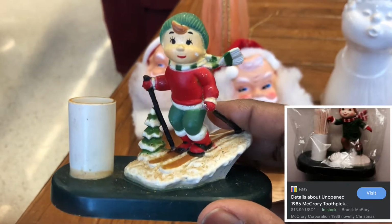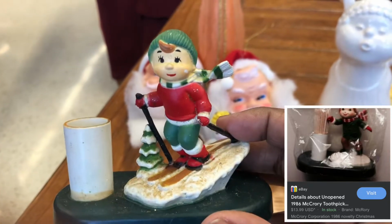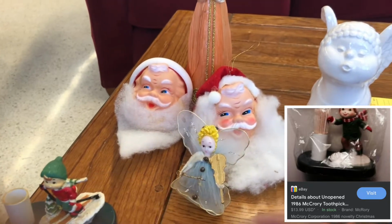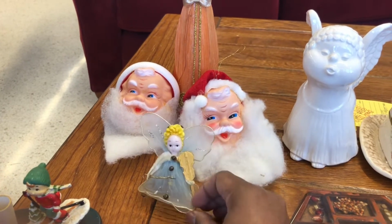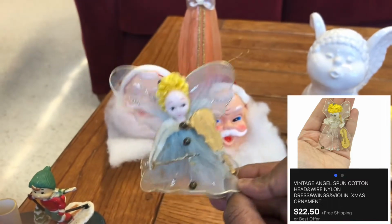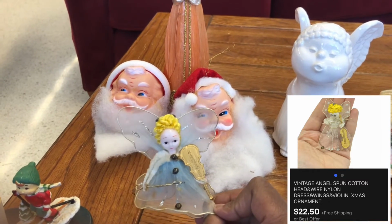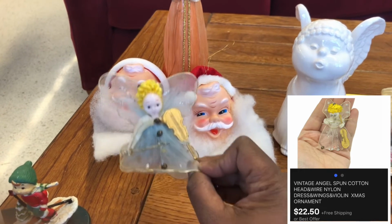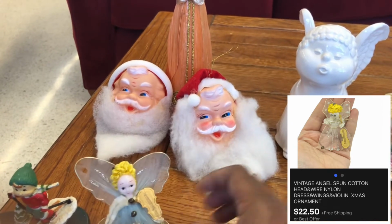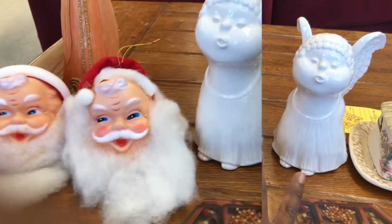Okay, this guy is really cute. He is from the 80s. I think he has such a sweet face. I thought actually he would be older. Thought it would be from the 50s, but he's from the 80s. Now this gal, she is old, she is vintage, and she's got a hole in her wing. But if she were in good condition, she could go for anywhere from 15 to, recently sold for a single one, $22, which is pretty good. The Santas, they're old, but I couldn't identify them.